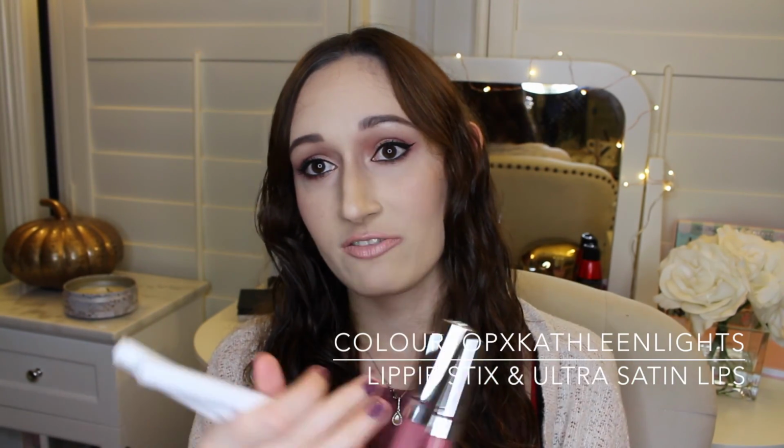My next favorite is the entire collection of liquid lipsticks and lipsticks from ColourPop, their collaboration with KathleenLights. I got these this past month in October, and I love all the colors in her collection. I have the 4 liquid lipsticks and then the 3 Lippie sticks that she has in her collection. These lip products are the first ones I've ever tried from ColourPop, so I had no idea how the formula or the colors were going to be. When I first tried these, I was really impressed because the Lippie sticks, which are like lipsticks, are only $5 each, and the liquid lipsticks are $6 each. So they're really affordable. If you compare them to drugstore brands, that's cheaper than a lot of the drugstore brands would be, and I think they look a lot nicer, and the formula is so good.